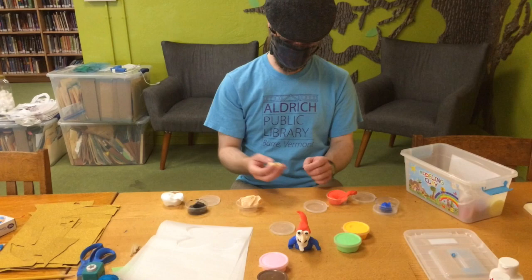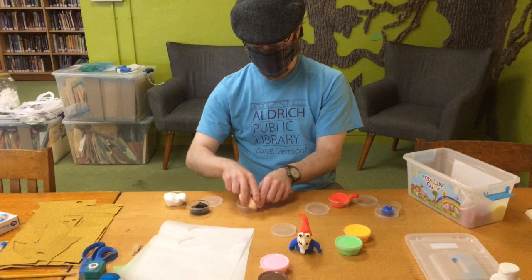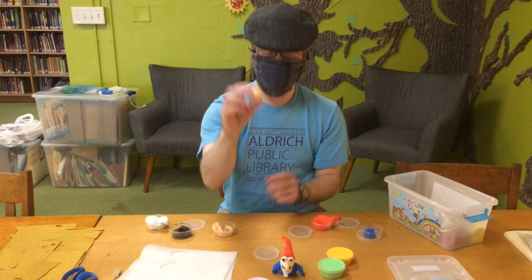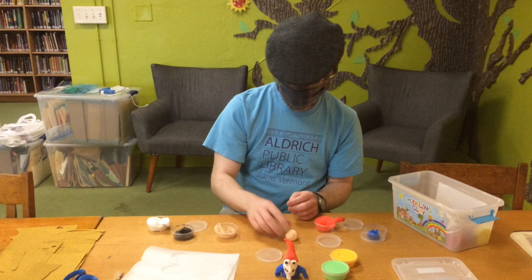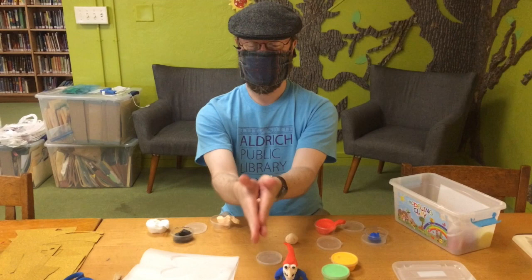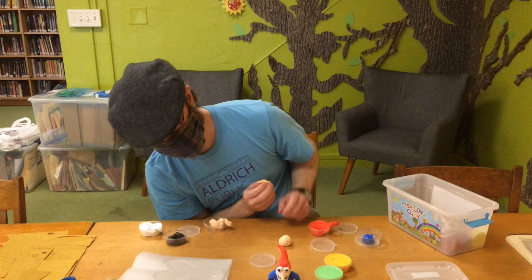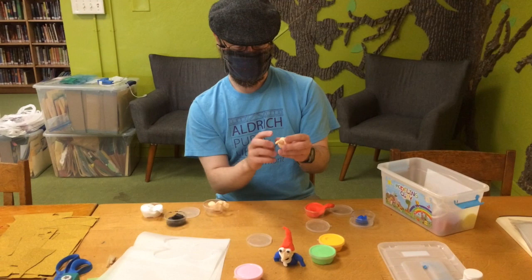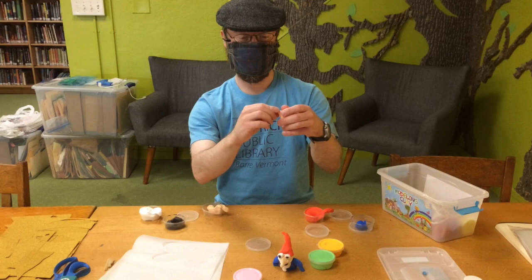So, this stuff has a pretty nice consistency. I'm going to make a little head. A bit of it to make a long nose. This guy is going to have a longer nose than my first gnome. Bulbous nose there.